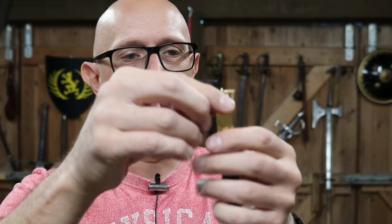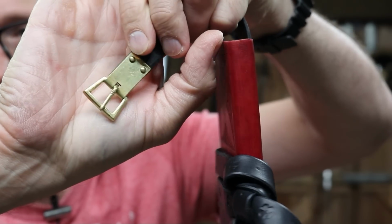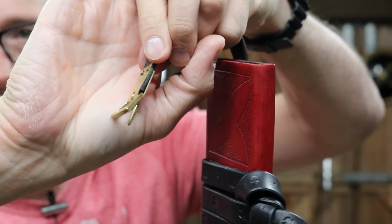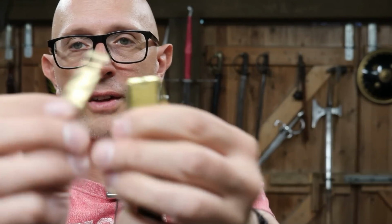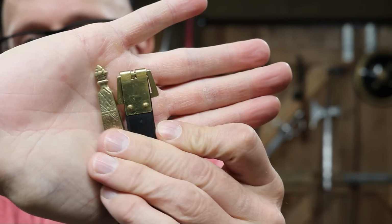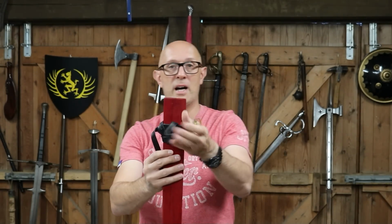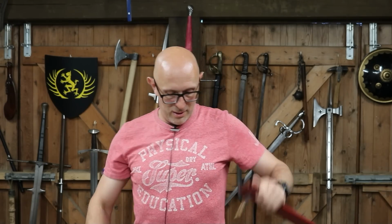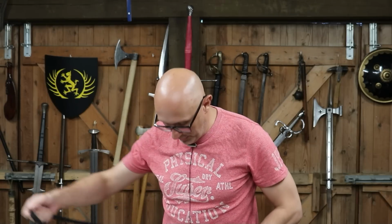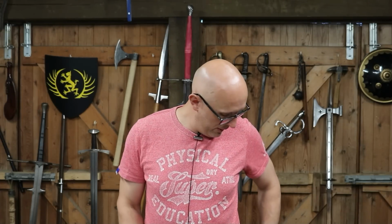I've chopped the wrapping off the buckle. You can see it's a nice little 15th century style buckle with a plate riveted through. Yeah, they're really nicely made. And this type of simple attachment I actually have on my Pinterest page, linked below. I have a section just devoted to simple belt hangings for scabbards, because I've noticed that a lot of replica ones, well, that hangs nicely.